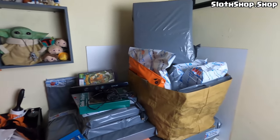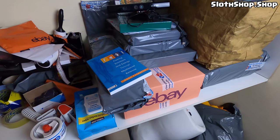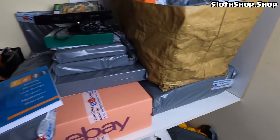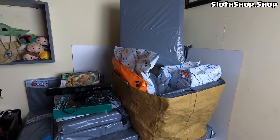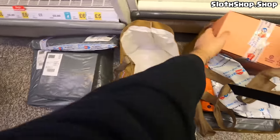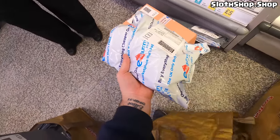So yeah, we got a few more to wrap up, and then that will be us done, and we will be off to the drop-off point, which is pretty nice because look how many we have. I don't know whether these are all going to fit in the trolley today. I may have to do 2 trips. That bag will go in, but we've got some big stuff as well, so it's going to be interesting to see. So yeah, let me get these done and then we'll be on our way. Loads of different stuff.